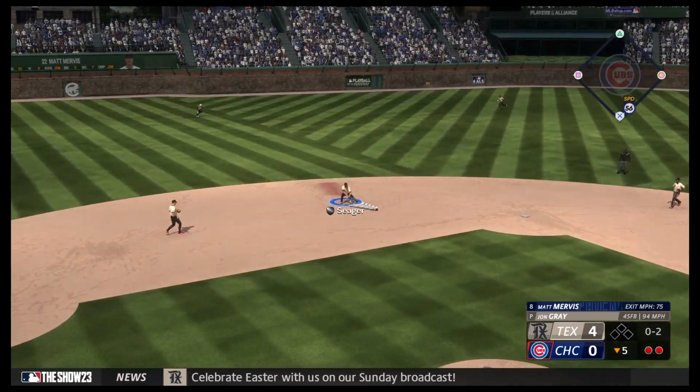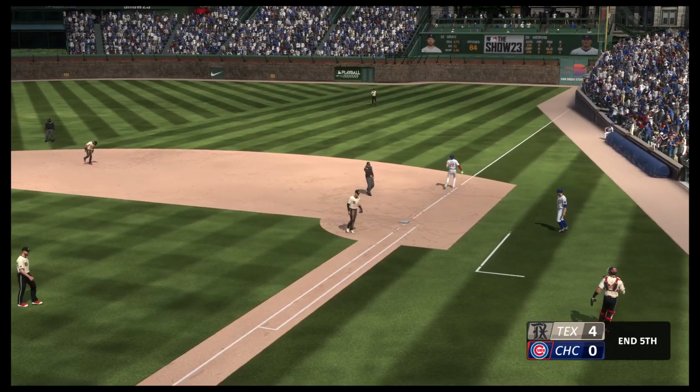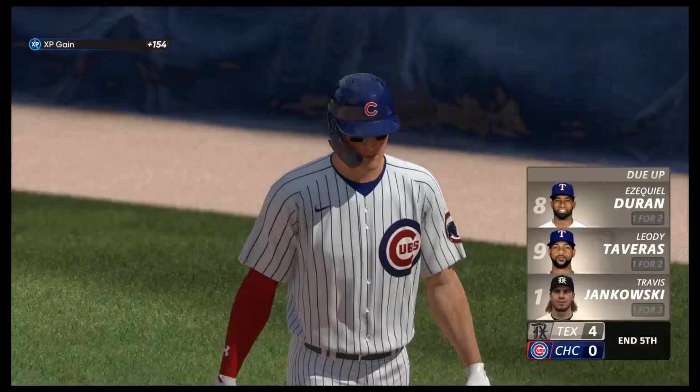Out to short. Seager tosses to first. Inning over. Nothing happening there for the Cubs. They're on the short end of a 4-0 score.